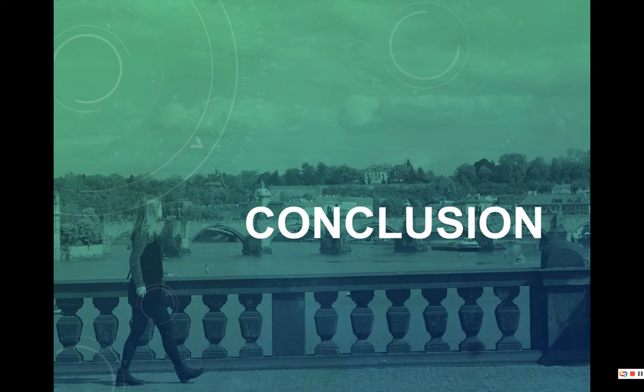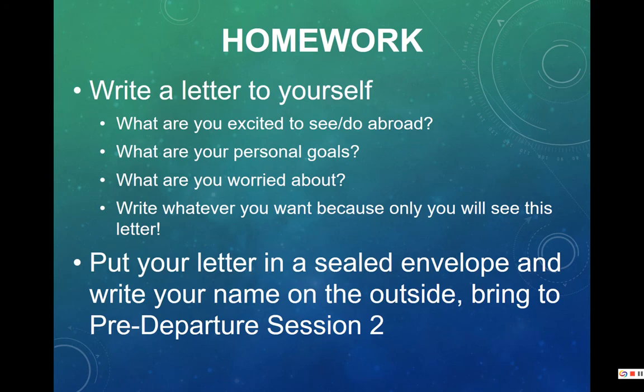Okay, so conclusion. We're here. I started with a math test, and I'm finishing with homework. Yeah, no, this is fun homework. Your homework for next time we meet is to write a letter to yourself. This is only for your purposes. We're not going to read it. You're going to put it in an envelope, and it's going to be sealed.